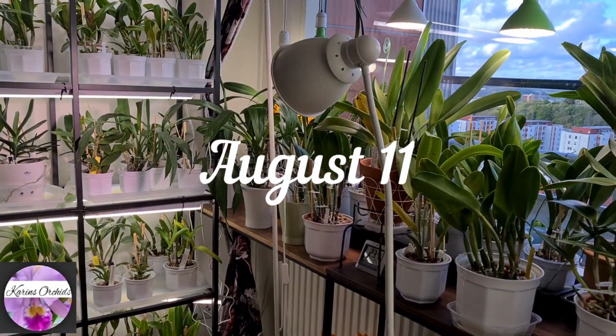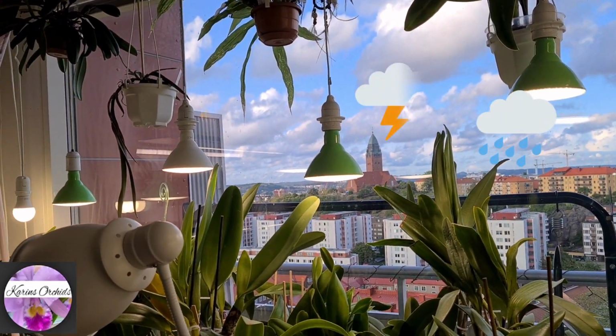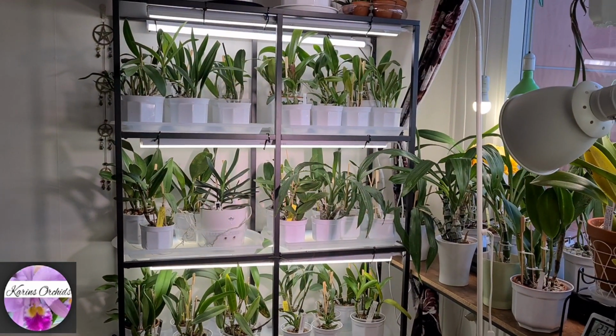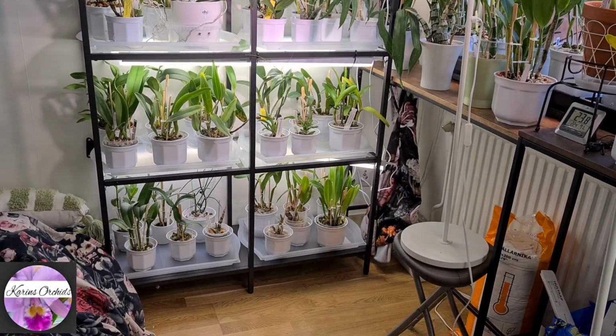We've been having a beautiful evening today, but earlier today we had lots of rainfall. Yeah, a lot of rain. But now it's clearing up, looking beautiful again. And here's my little new growing area.